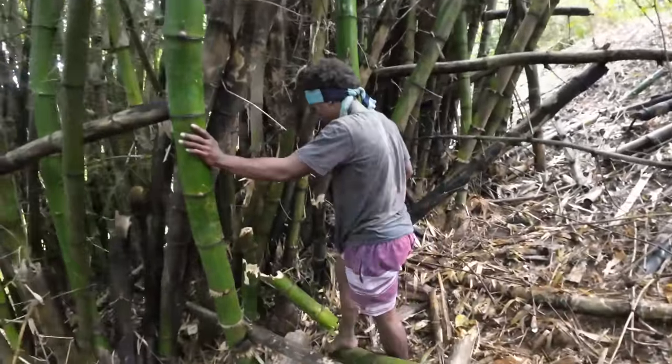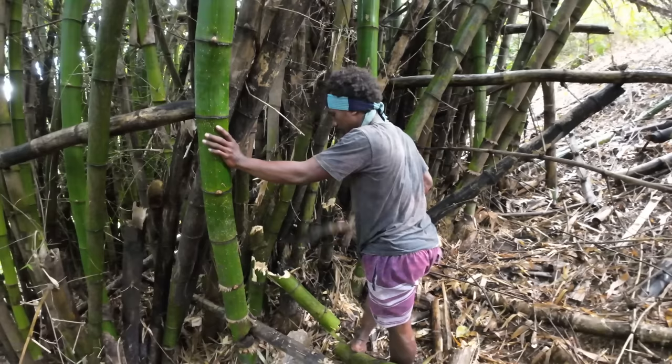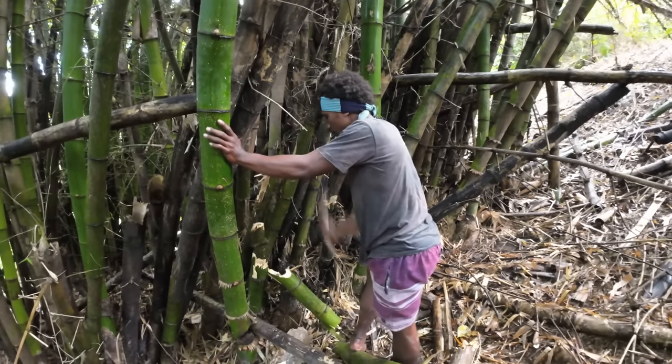So you have to go with the light brown green. That's the mature one. That's good for the raft.